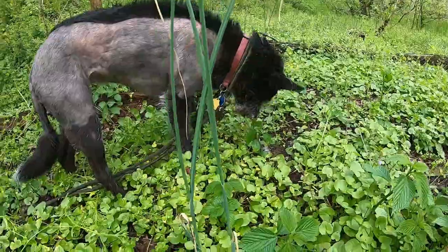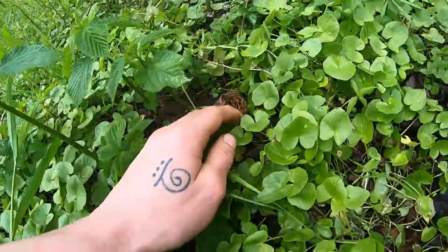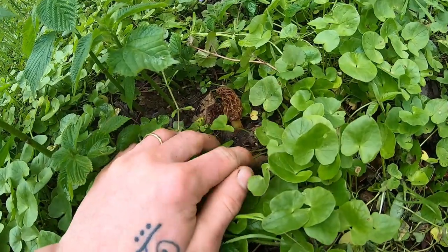Trixie's over there eating something. She knows what's good for her, and she knows what's bad for her. She's old enough. She's almost 14 now, so.